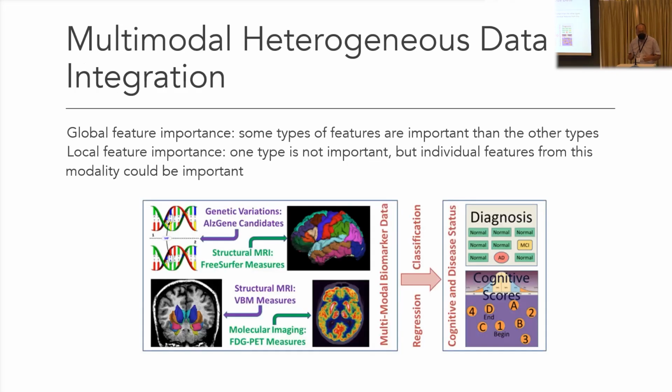So I'll start with my previous work to integrate the phenotype and genotype data.